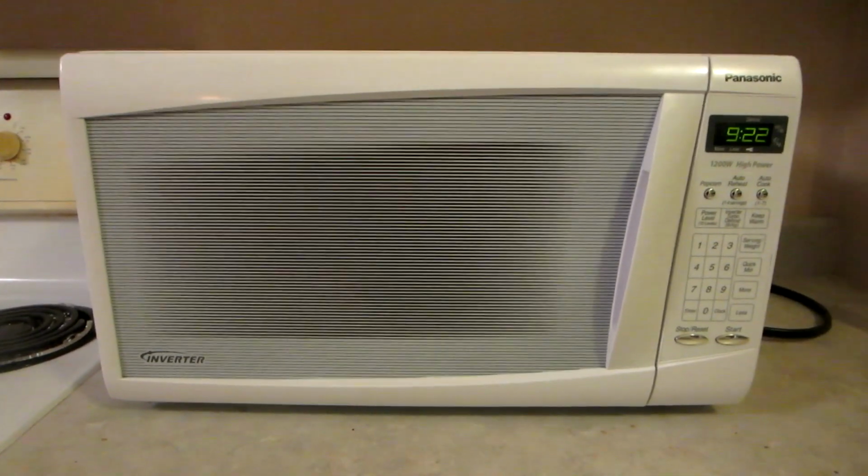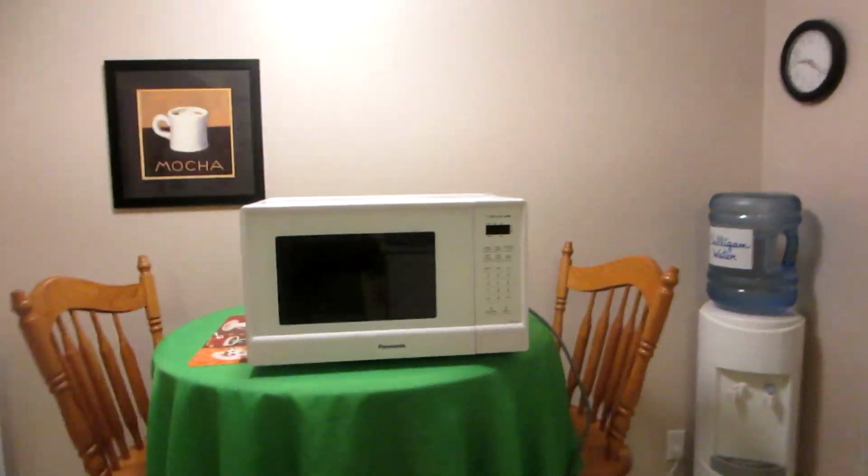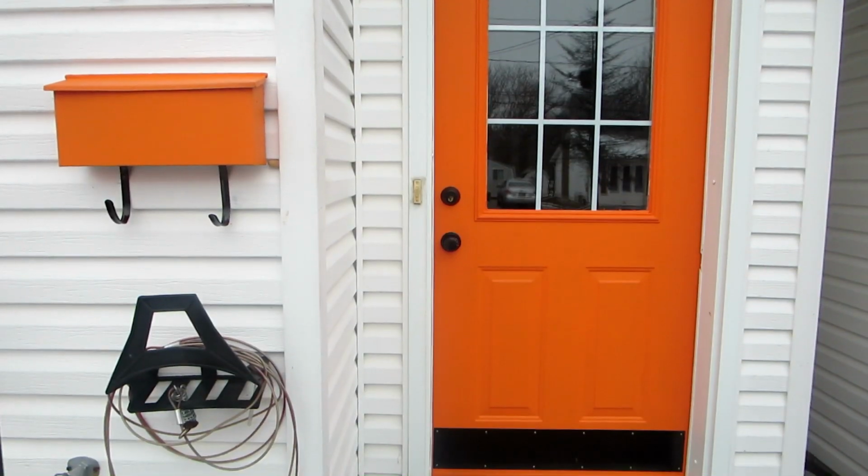Yay, new microwave in its place and ready to go, and the other one is over here, ready for the junk heap. All right, back outside.